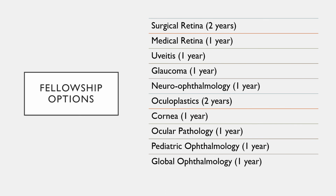Here are the fellowship options for ophthalmology if you do decide to pursue more training after your residency. There's a lot of opportunities, and most of them are 1 year long, with surgical retina and oculoplastics being 2 years. So if you do decide you want more training and you want to continue specializing, there's plenty of opportunities and plenty of fellowships to choose from.